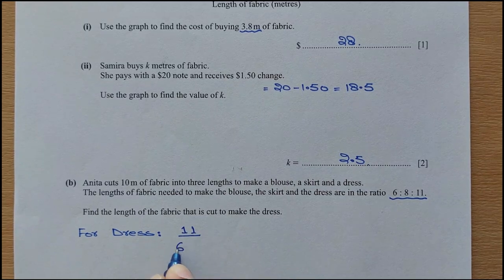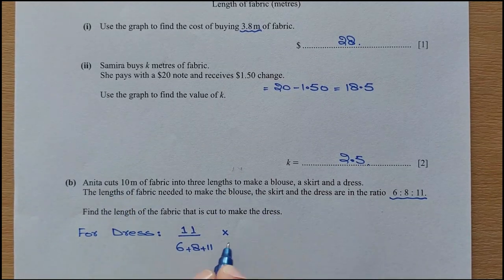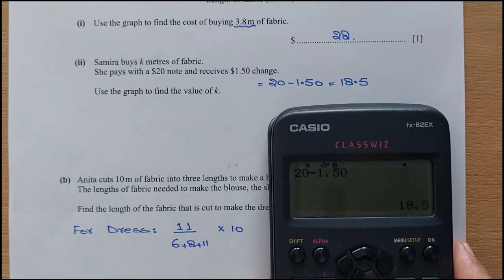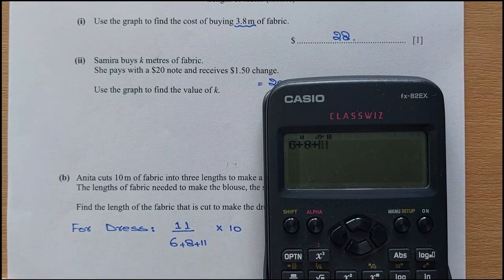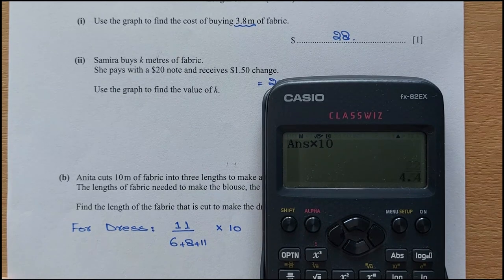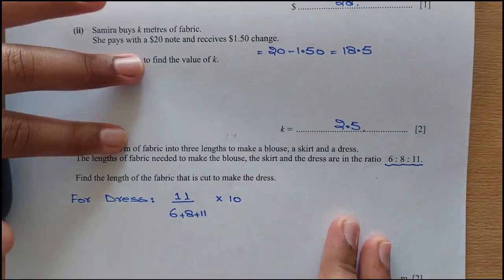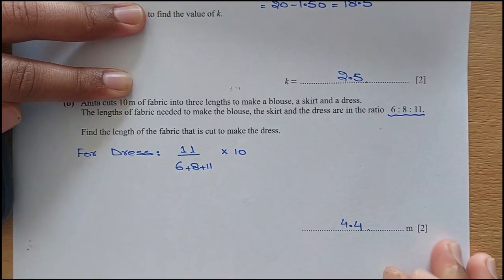Divide by the total ratio, which is 6 plus 8 plus 11, and multiply by the 10 meters of fabric that we have been given. So let me calculate it. First, we add the denominator, 6 plus 8 plus 11, that is 25. So 11 divided by 25 and then times 10 equals 4.4 meters. Yes, this much is needed for the dress, 4.4 meters.